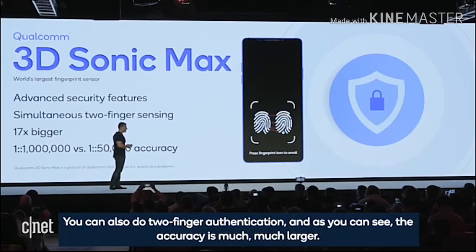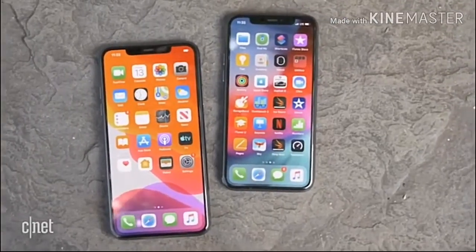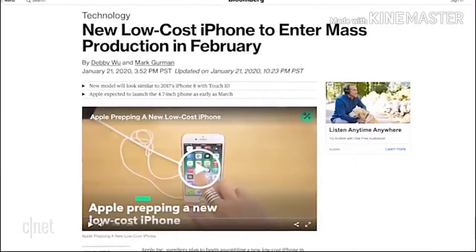Two fingers to unlock a phone. Whether or not we'll see Touch ID on the iPhone 12 or the 2021, I will not be a happy camper. Look, there's nothing wrong with the current design, I just want something different.